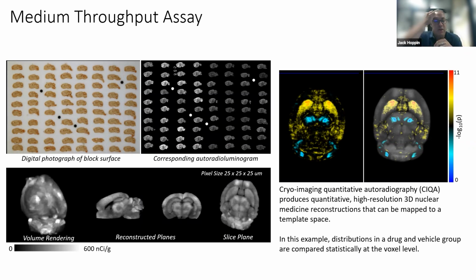To do a block, you can think of a block as a day's work. And here, in a day's work, there are 80 rodent brains in a block. And so there are actually 10 cohorts in this case. And we've sectioned, and in this case, we transferred the tape, credit to Invicro and a collaborator, transferred via tape to a phosphorimager and was able to reconstruct in 3D the distribution of, in this case, a C14 drug.